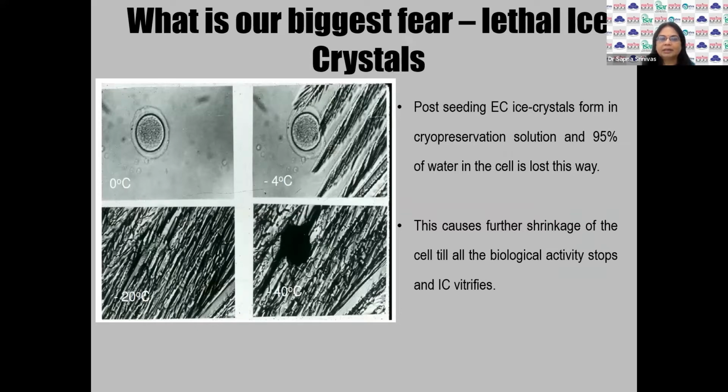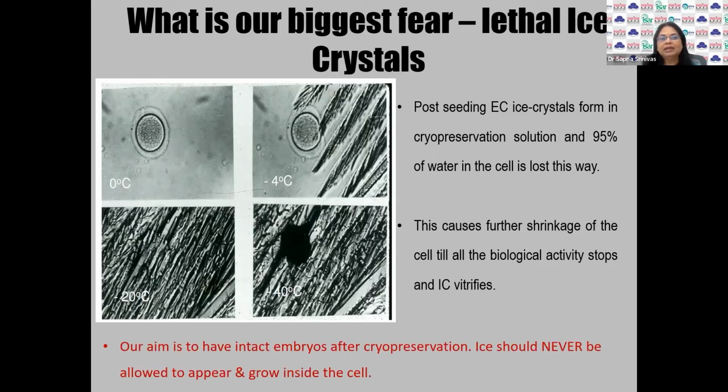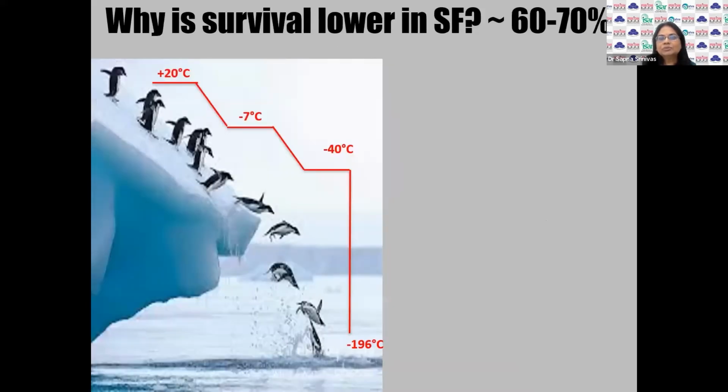We seed at -7, start ice crystal formation in the extracellular compartment, and that dehydrates the water around, and the osmolarity increases, further dehydrating the cell. And then as cooling is going down, we are vitrifying the cell in the whole process. So slow freezing has been in vogue for a long time for early practitioners like me. But our aim is to always have intact embryos after cryopreservation, and ice should never be allowed to appear and grow inside the cell. So things were not so great.